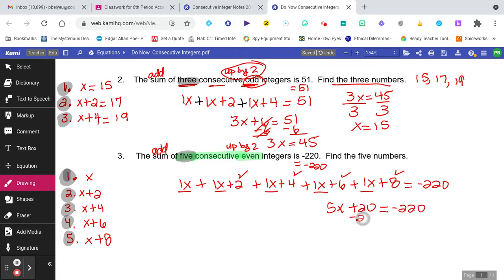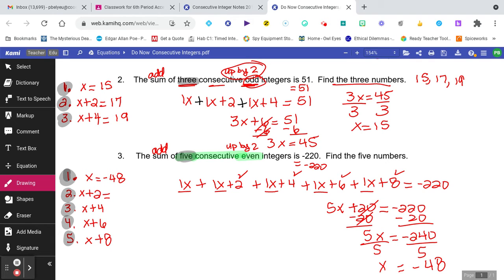Now I'm going to solve. I'm going to subtract 20 from both sides. So you know what, 5x equals negative 240. And then I'm going to divide. And x is equal to negative 48. Okay? So if x is negative 48, you have to remember here these go up by 2.